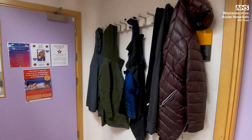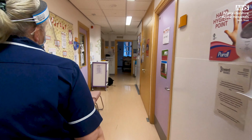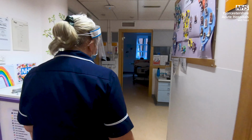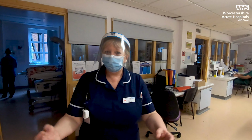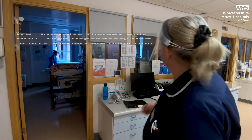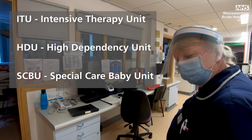Once you've been met at the reception by the nurse who showed you to your room, the first thing we'd ask you to do is to wash and gel your hands again before actually approaching your baby in his cot or incubator. And you should be greeted here by a nurse who will show you to the room which your baby resides in. We've got several nurseries, including an ITU, a HDU and a special care, and some side rooms.